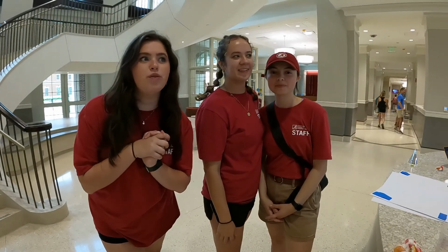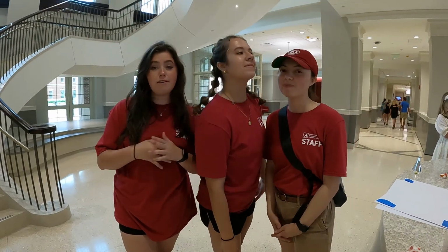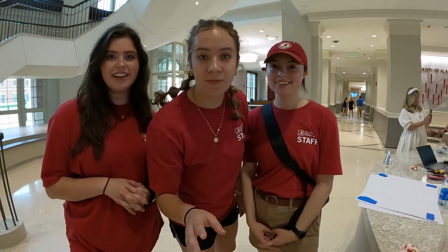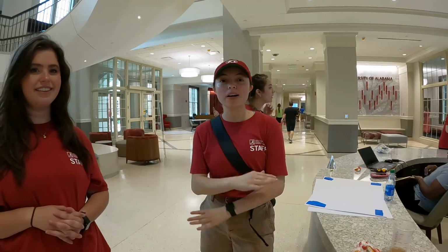My biggest tip for move-in is to make sure you label all of your boxes that you move in, or basically just everything. My biggest tip is don't bring a U-Haul full of stuff. You will not fit it in your dorm, trust me. My biggest tip, wear closed-toed shoes. You don't want to jam your toes. All right, you heard it here first, ladies.